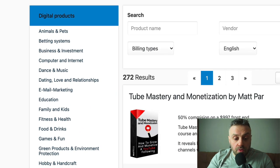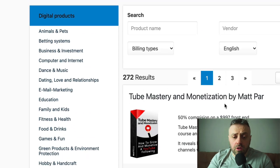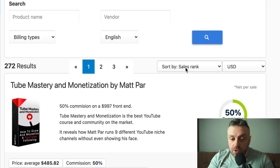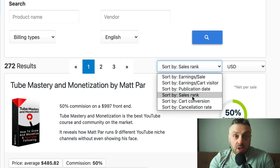The other thing I want to do is start looking at the main page and look at different offers, right? So this is sorted by sales rank. You can sort it by earnings per sale, publication date, sales rank, cart conversion, cancellation rate. In my opinion, sales rank is probably the metric you want to go by, because you want to sort by popularity. You want to see what's selling, okay?